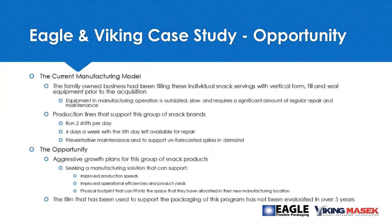As Bob said, the film had not been evaluated in over 5 years. It had been just more of the same in terms of what they were running and how well they were running it. And if there was going to be new equipment, there was no assurance that their current film structure was going to run effectively. So that really, from both an equipment and a film standpoint, was the opportunity presented for us to collaborate with the new brand owners in this scenario.